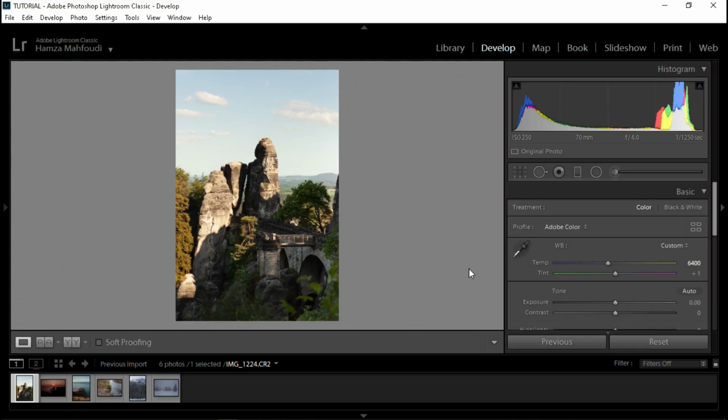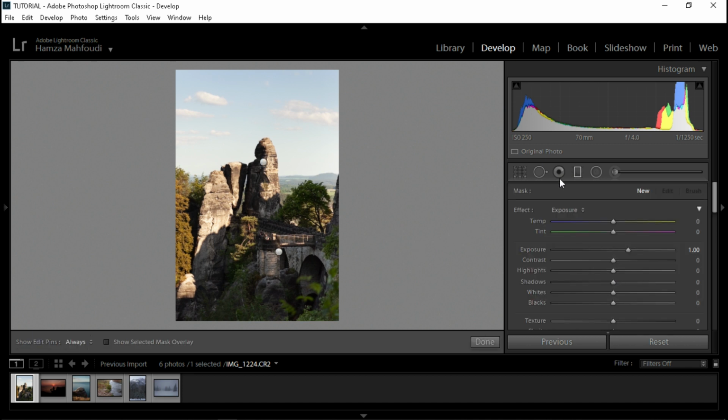So when I lose a bit of the blue sky that I want, maybe I want to make it a bit more, so I can change a bit the tint. So I'm gonna give it maybe a plus 7, give it a bit of magenta, and I will come back to my mask and I will slightly golden it. You see how the blue is coming back?